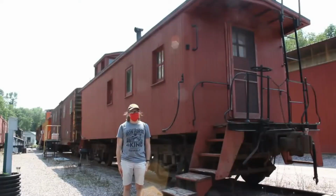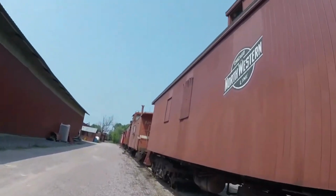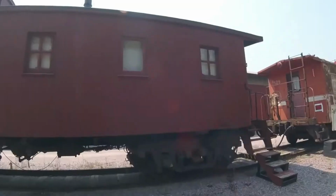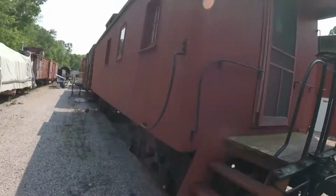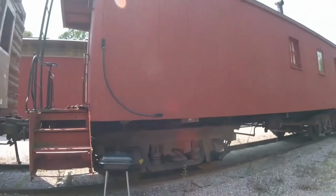What you see right behind me is Chicago Northwestern 12476. Chicago and Northwestern 12476 was built by American Car and Foundry in St. Charles, Missouri in 1909 and is a wooden drover's caboose. This caboose was used on the Chicago and Northwestern Railroad for many years and used as the train crew's office and was used behind freight trains as well.